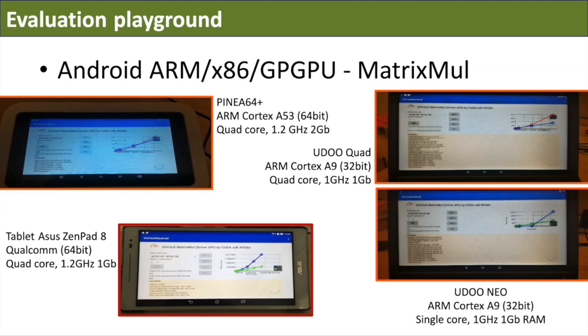Maybe the most interesting is the Udunio. It's a really small ARM and Arduino device, and it's interesting because it's possible to implement. It's the demonstration that this works in an Internet of Things environment.